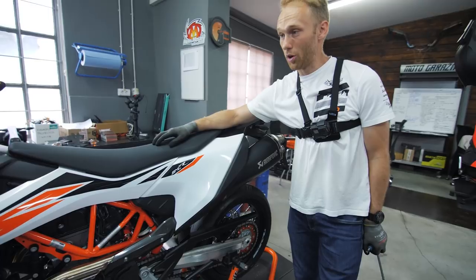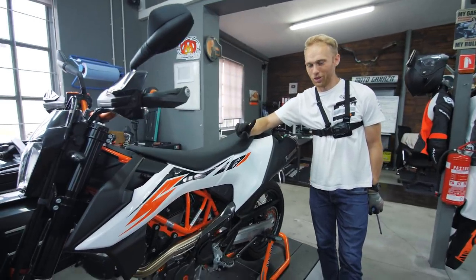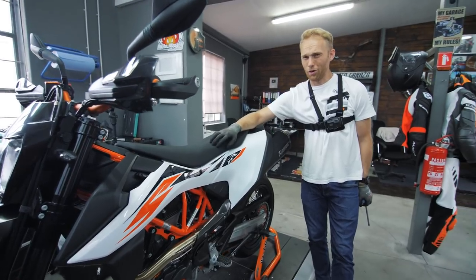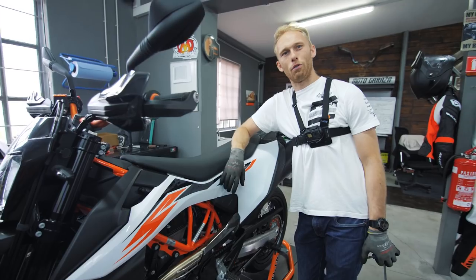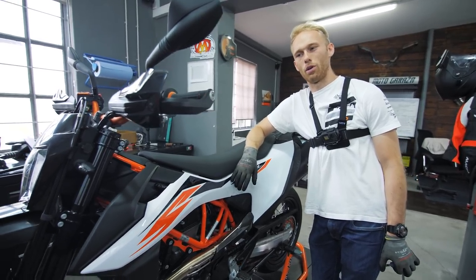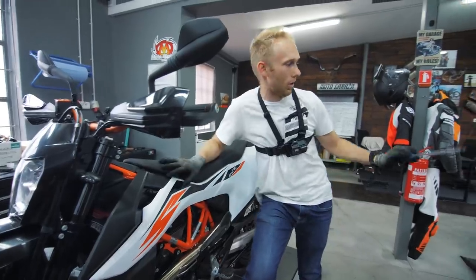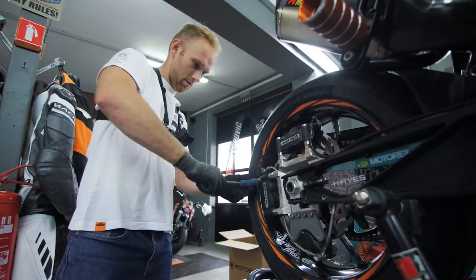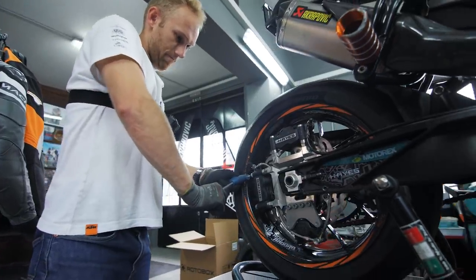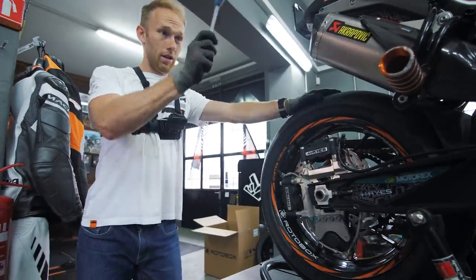Actually, we are doing some R&D on it, so we're gonna launch some new products for that bike, also a sticker kit and a lot of other things, and also a double brake system. We will be the first ones in the whole world, Dominic, to have a stunt brake setup for everybody on the market. That's cool, right? Nice. Okay, let's go finish the rear brake. It's done, Dominic. Rear wheel is done. Let's move to the front.